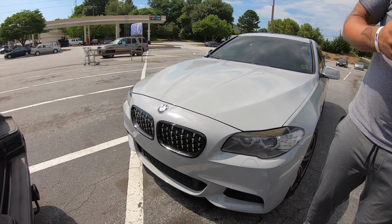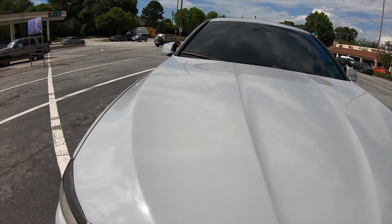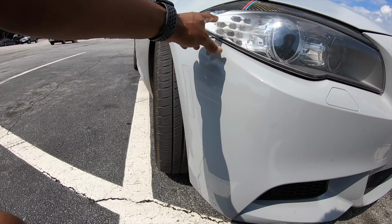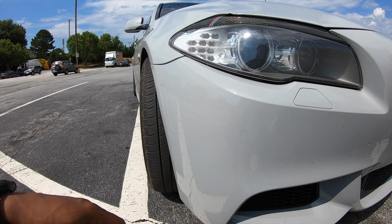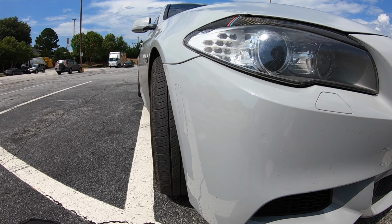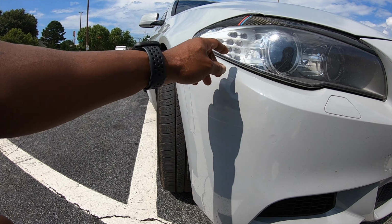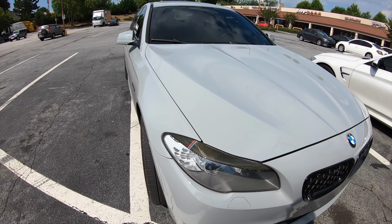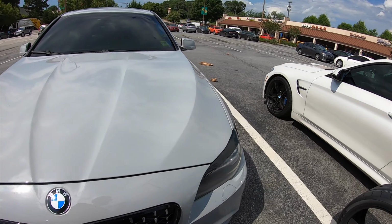Yeah, we coming together. Got that wrap on this. Yep, that's wrapped in Eisentex charcoal gray. These frosted markers too. Is that a thing that came on them, or is that something you done? Like the way these markers are frosted right here? Yeah, they came like that? This the M Sport, that's why. Right, okay. This the 550 M Sport edition, with the frosted.